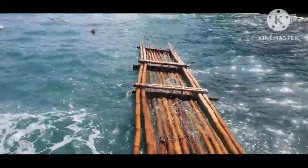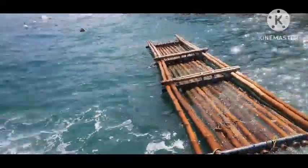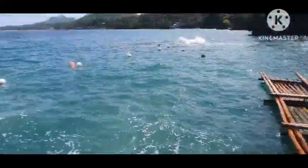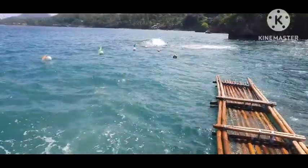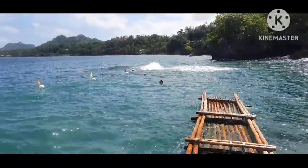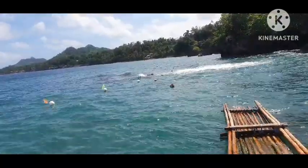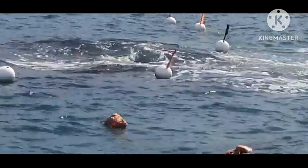You know, guys, the first time that I went for an overnight swim here, we used to pull that raft across to that rock formation. You see that boiling part, where the waves keep on boiling? There is actually a sunken rock. Let me see if I can see it. Yes, now you see it.